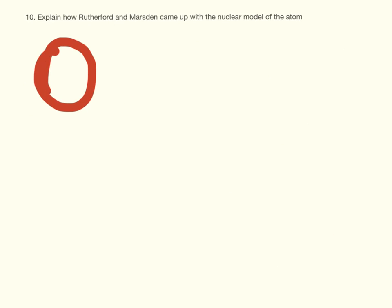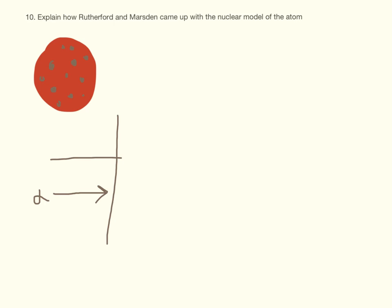So previous to Rutherford and Marsden's experiment, we had a plum pudding model of the atom where they thought that it was a bit like a solid billiard ball with random negative and positive charges dotted all the way through it. Rutherford and Marsden did an experiment where they had a sheet of very fine gold foil and they fired alpha particles at it. And what they found is that while some went straight through, some were deflected. And some were deflected a little bit, and some of them were deflected really quite a lot, which was confusing considering they were expecting it to be just a big solid ball all the way through.